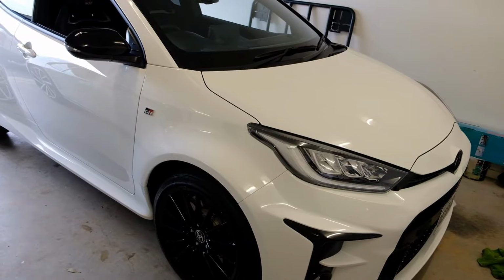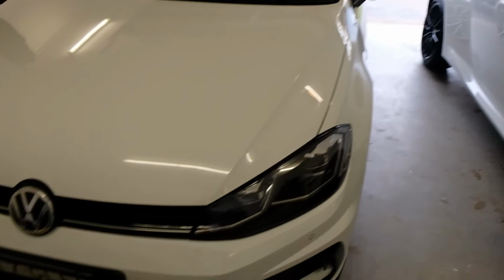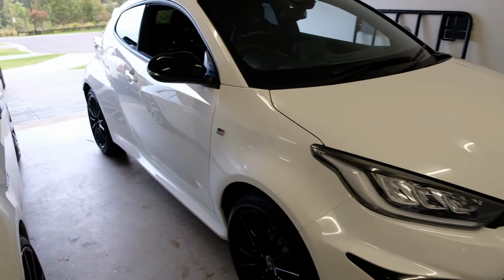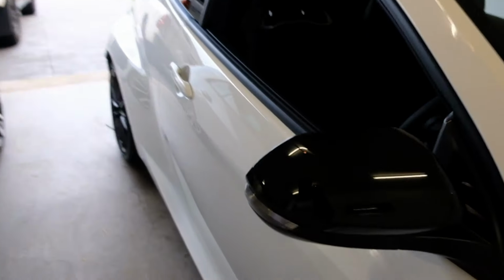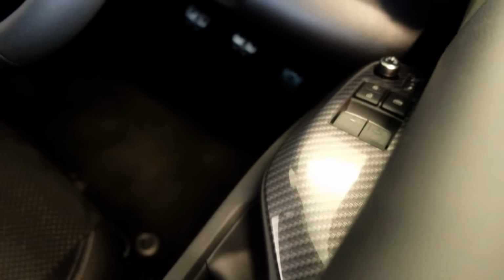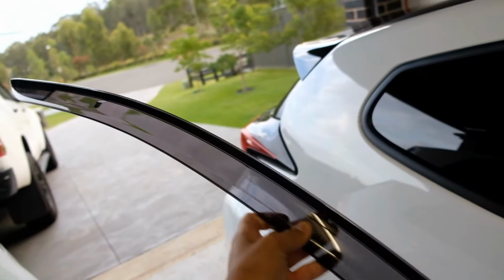Alright, so to wrap it all up, she's now completely coated. Windows are tinted. We have the genuine Toyota carbon interior inserts that you saw earlier, that I'm disappointed it didn't come with a piece there, but you know, so be it. And now we've also received some genuine weather shields.